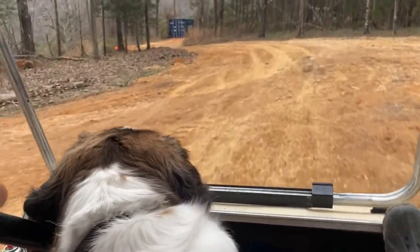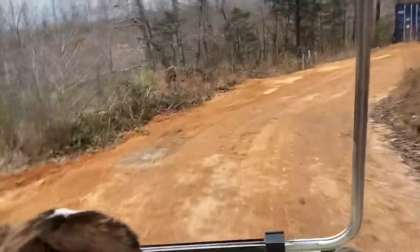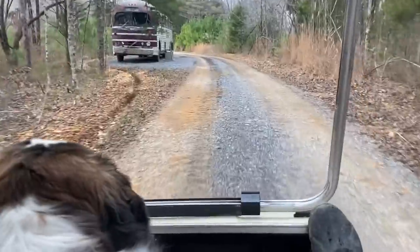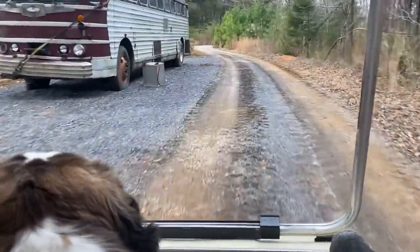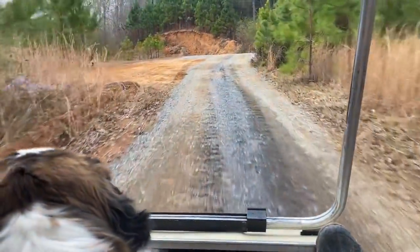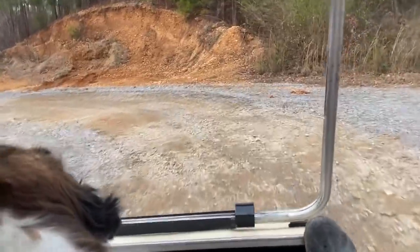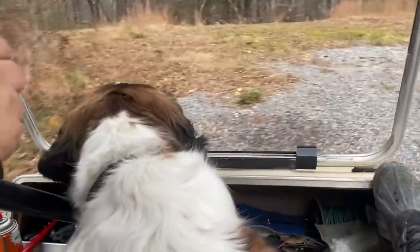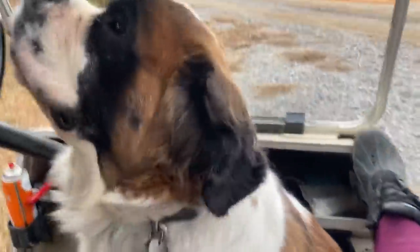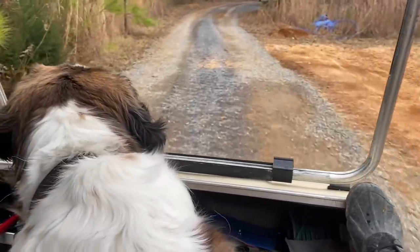Let's see how wide the drive is now. Careful when he hits the pedals. Yeah, he kind of gets on the pedal. We gotta make sure we turn the key off when we get out so he doesn't jump on it and take off on his own.